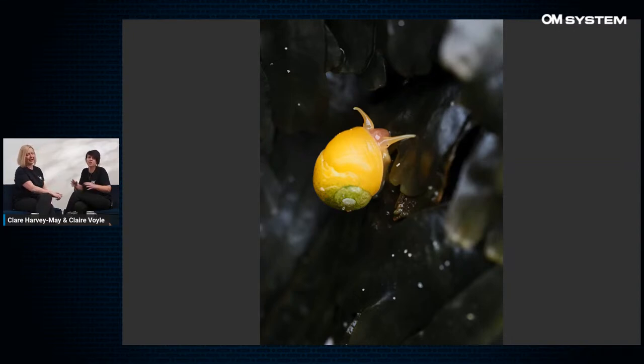Right. Beautiful. Thank you. So that is just a little insight into what you can do. We've just picked up the lens, had a short amount of time with it, and had so much fun shooting with it. The most fun that we've had with a lens. Easy to use as well.